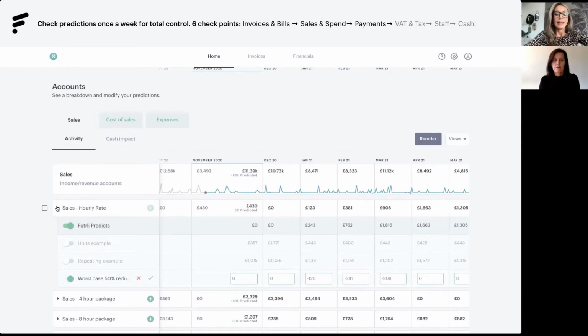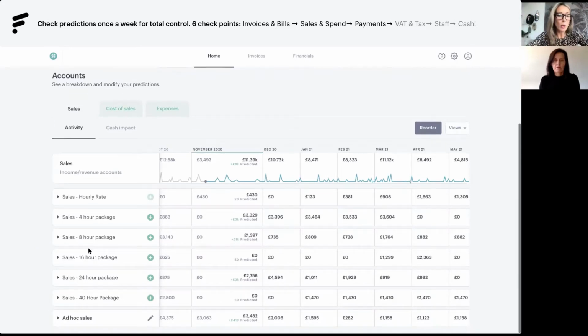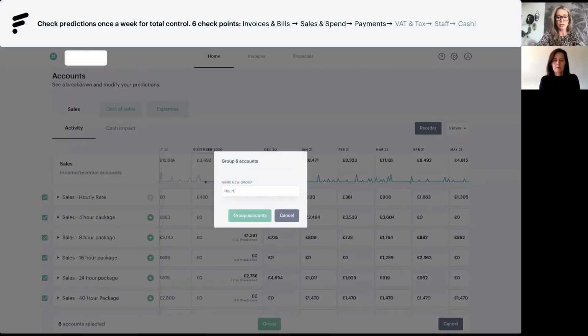So first time you load it up, you're just going to scan every single one of these accounts, the accounts that are in your chart of accounts, because everything's just pulled through automatically. If you want to make your business look more like your business, for instance, and group things together, you can do that too. So we can create groupings of accounts, call those hourly packages.